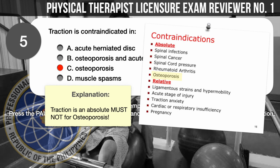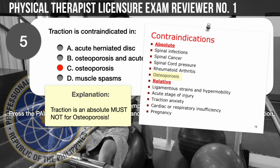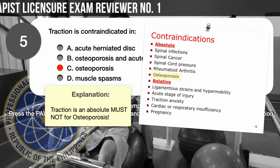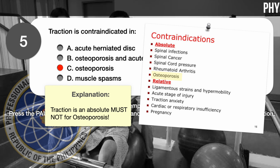Osteoporosis. Traction is contraindicated in osteoporosis, as can be seen in the list as shown. Traction is not contraindicated in acute herniated disc and muscle spasms. In fact, traction is a common non-surgical treatment for a herniated disc in the neck.